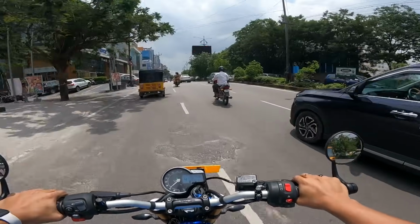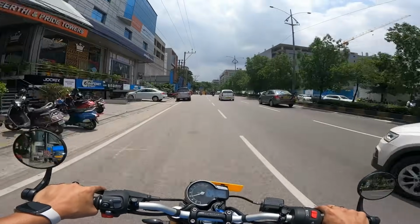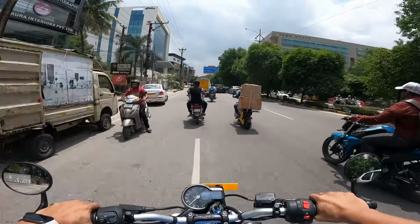So suspension is good for the city, like this kind of bumps, small potholes, manholes. I mean, don't go into an open manhole. You know what I'm trying to say, right? There's quite an amount of dive. That's one thing I've noticed.